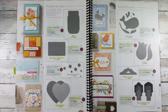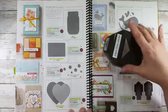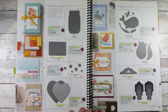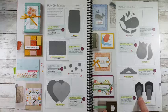This one here is sticking around. This is another one very similar to this, where you have different, not sure if you can see this, but it has different thicknesses, widths of paper that you can put in and get the different edges.